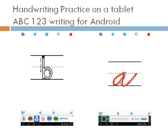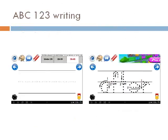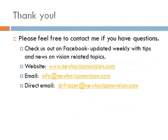I also do some things on the tablet. There's an app called ABC123 Writing for the Android tablet. I think there might be something similar, like Handwriting Without Tears, for the iPad as well, where they're just tracing with their finger. Again, this eliminates the pencil grip issue and gets them working on the correct way to form the letters, top to bottom and left to right. Another example from the ABC Handwriting app.